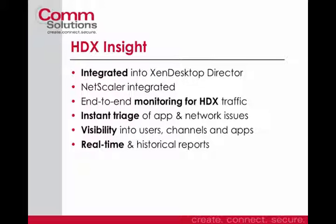You can see exactly where the problem is. You can see what users, channels, or apps are causing the problem and deal with that accordingly. And along with that, you have the real-time and the historical reporting so that you can see exactly what's been happening on your network and if it's happening currently.